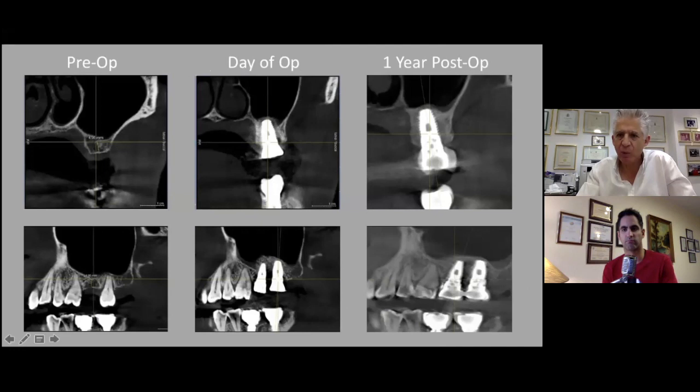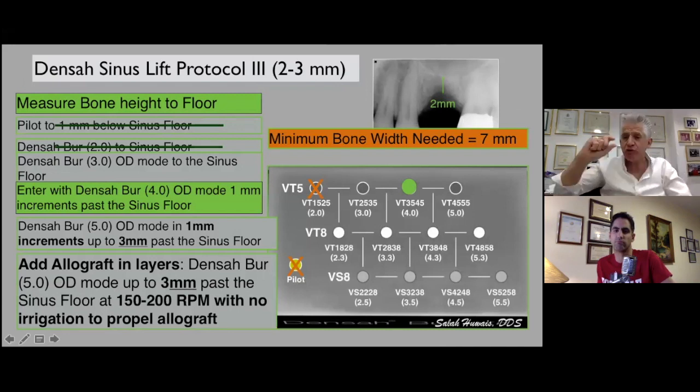This was allograft. Let's go to a more advanced case, a case where you only have 2 to 3 millimeters of bone. Here you need to be more careful and you need to be more experienced. So don't start with a case like this. Have a look at a minimum bone width. In this case, it is 7 millimeters.